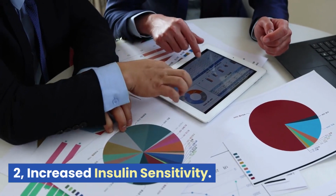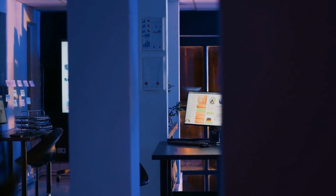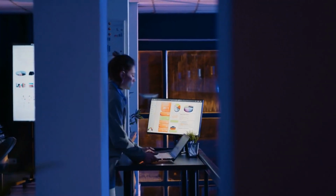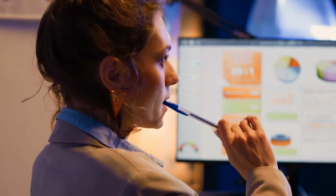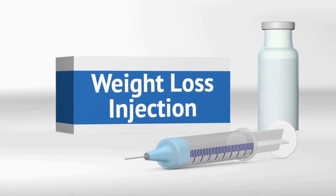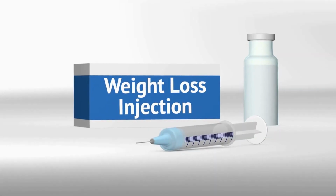2. Increased insulin sensitivity. In addition to improving blood sugar control, fermented foods have also been found to improve insulin sensitivity in people with diabetes. Insulin sensitivity is the ability of the body to respond to insulin and use glucose for energy. Insulin is a hormone produced by the pancreas that helps to regulate blood sugar levels by allowing cells to take up glucose from the bloodstream.